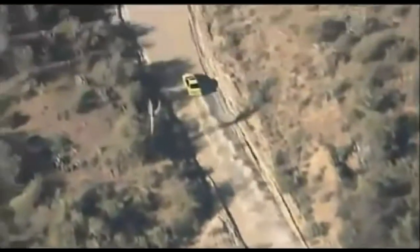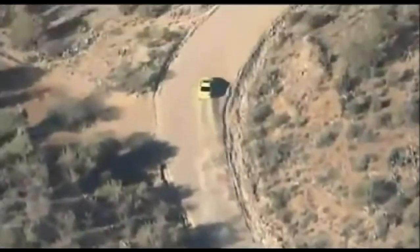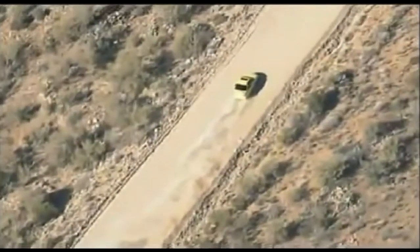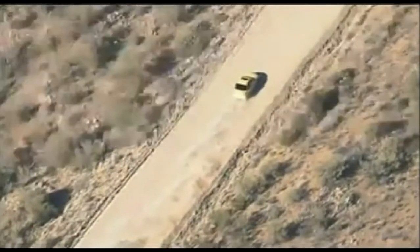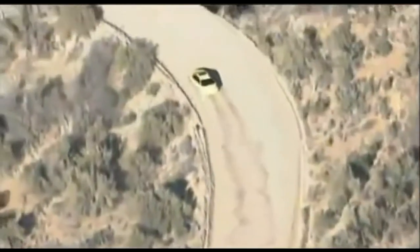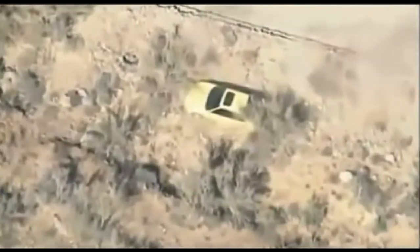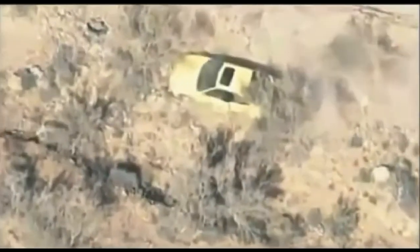Well, right now the roads turn pretty rural. As you can see, it's all pretty much dirt. Cars sliding around, the back end. Well, he's spinning out here. Oh, he went over the side. He crashed over the side here. He took that turn too wide.